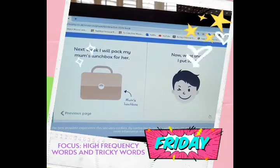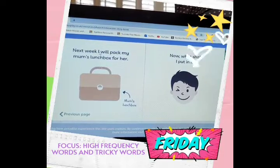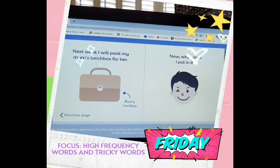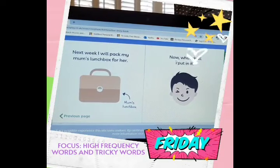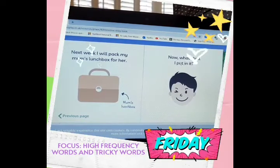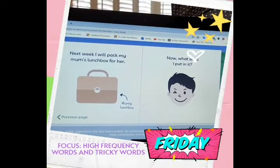Let's read the last 2 pages together, children. Next week, I will pack my mum's lunchbox for her. Now, what shall I put in it? There's mum's lunchbox.